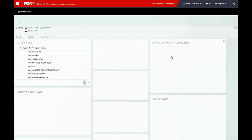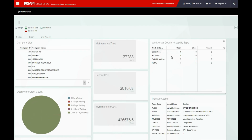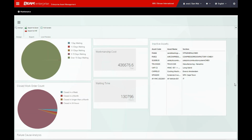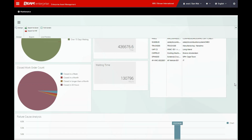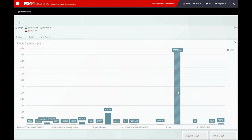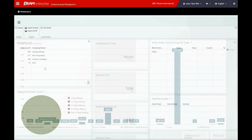Dashboards. BEAM has native business intelligence functionality, which allows you to create and modify dashboards. Convert information into data, for decision-making in a timely manner. With the dashboards, it is no longer necessary to wait for the information to be sent to us by other means. Dashboards display information in real time.